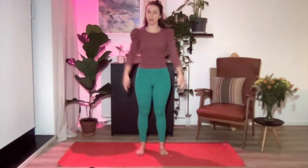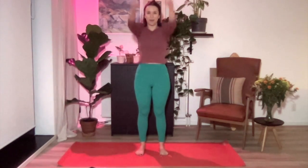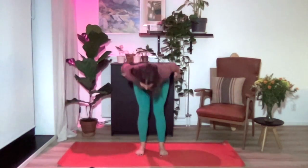So go ahead and stand in the center of the mat. We'll begin with our breathing exercise. And this is a three-part breath, which means we're going to inhale three times and exhale once. In addition, there are some movements with each breath. So we're going to do one inhale, arms up. Second inhale, arms out. Third inhale, arms up. And then finally, bend over and exhale.